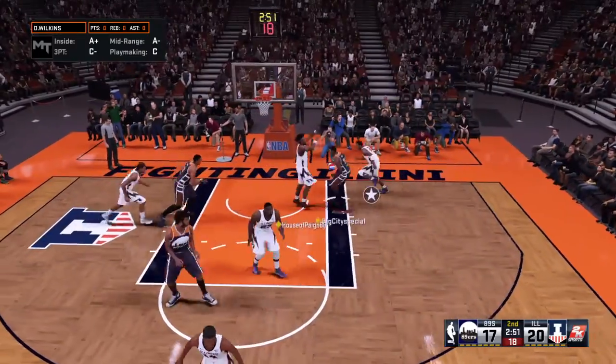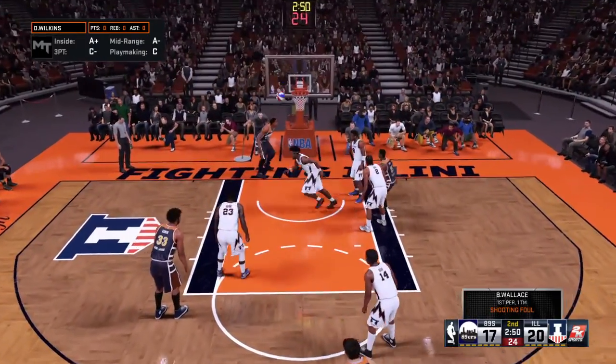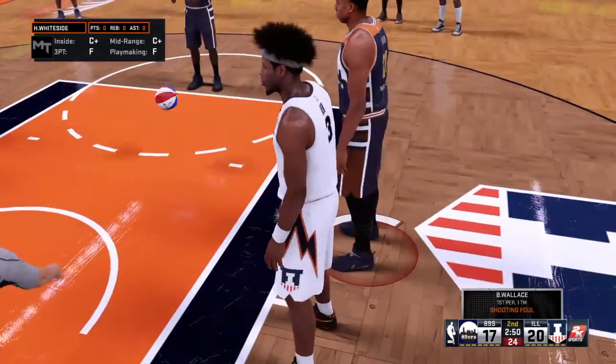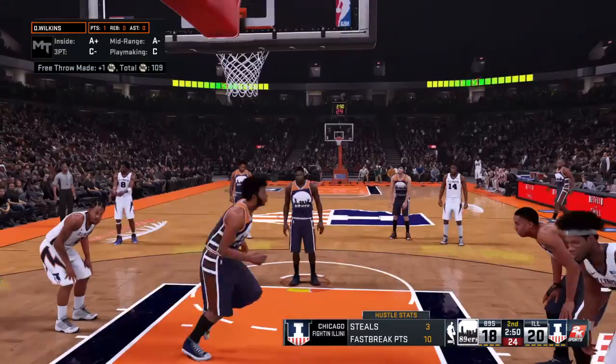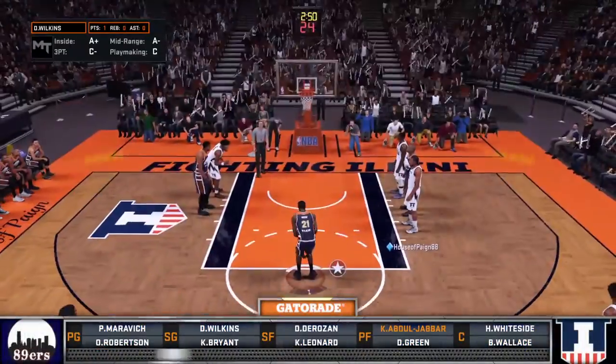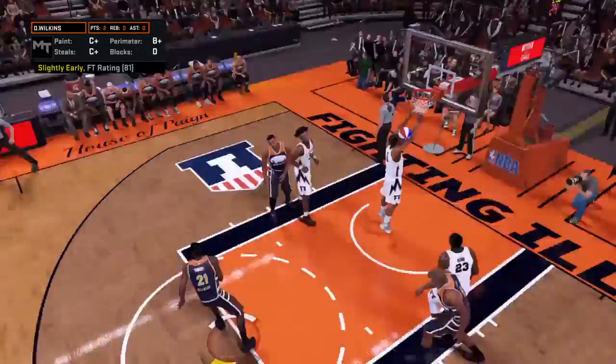And look at how the hustle game has been going for Chicago. They've come out in attack mode on the defensive end. They've applied pressure and forced turnovers. They also came out of the locker room with their running shoes on. I mean, their transition game has been full throttle.